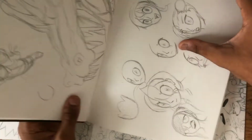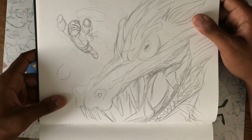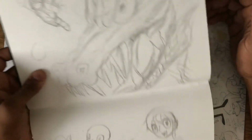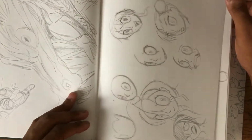Oh yes, and then we got this monster drawing. I don't know, I just tried to do something. That's just the way it was. I can't be too sure. Then you got more of that.